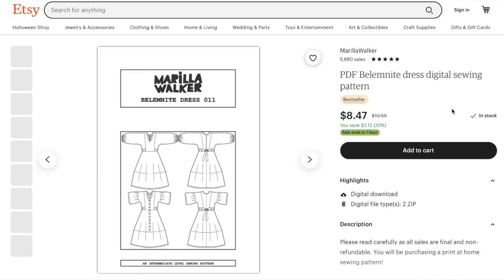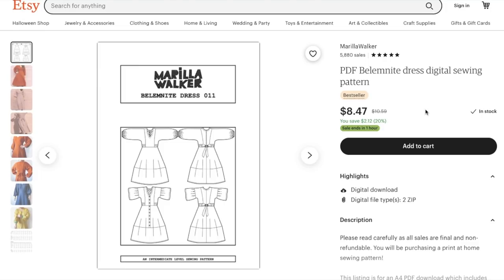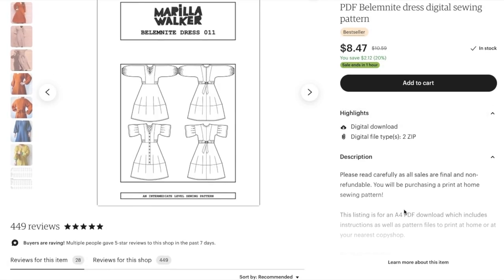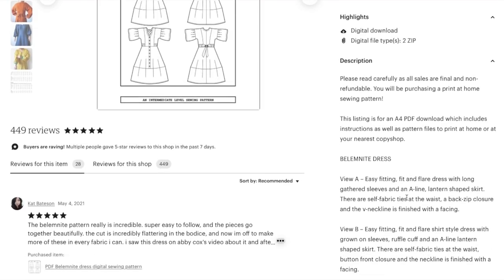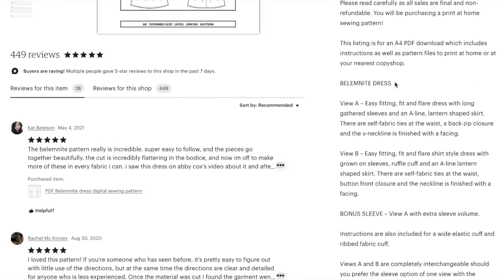Okay, next up we have the belemnite? Belemnite? Which syllable gets the emphasis? Belemnite. Belem. Whatever. View A. Yeah, where's my phonetical pronunciation little helper here?